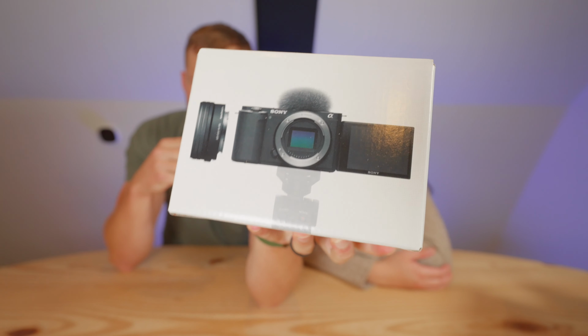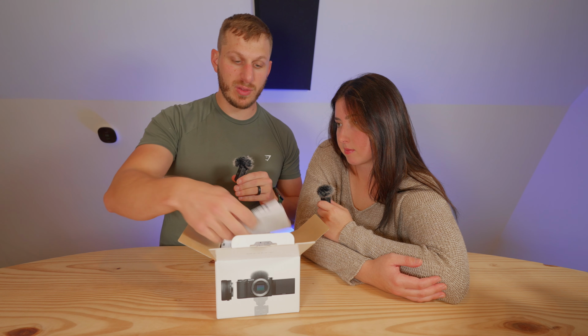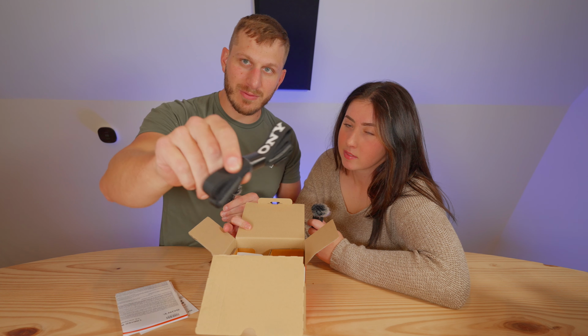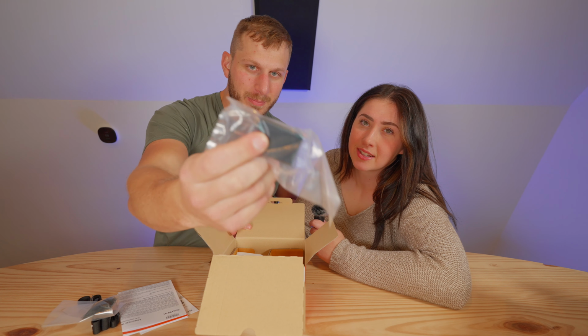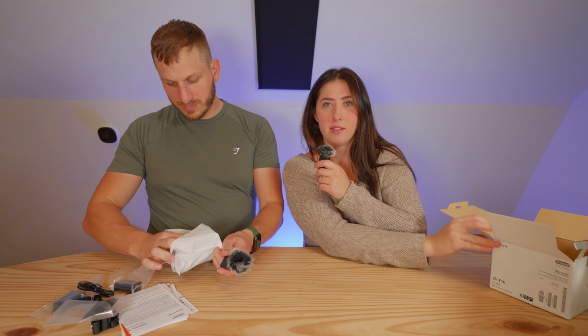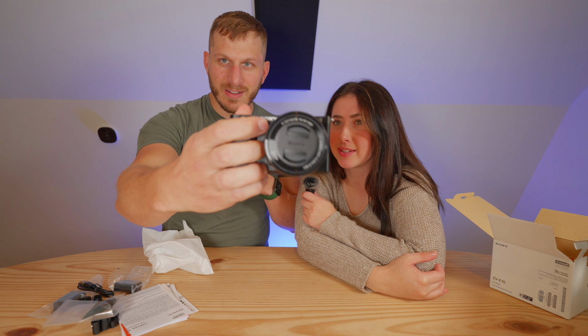The ZV-E10 right there. They also sent us the Sony wireless Bluetooth vlogging grip. Nice, the last camera didn't have one of these. A nice little Sony strap. Hey, they sent us some bricks. Nobody sends bricks anymore. Apple especially sends us bricks to charge our stuff because we don't have any more. This is sweet.